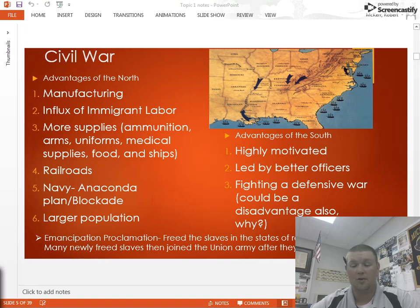Number 4, they had railroads, which made transportation of their resources and troops much easier in the North compared to the South. And obviously the reason they had more railroads was because they had those big cities and manufacturing, so they could trade between cities and ship supplies and food around the North. The South had a lot fewer railroads because it was largely agricultural. So you'd have to have a train that could take the cotton from the plantation to the coast. But beyond that, you didn't need a really wide, diverse system of trains and railroads.